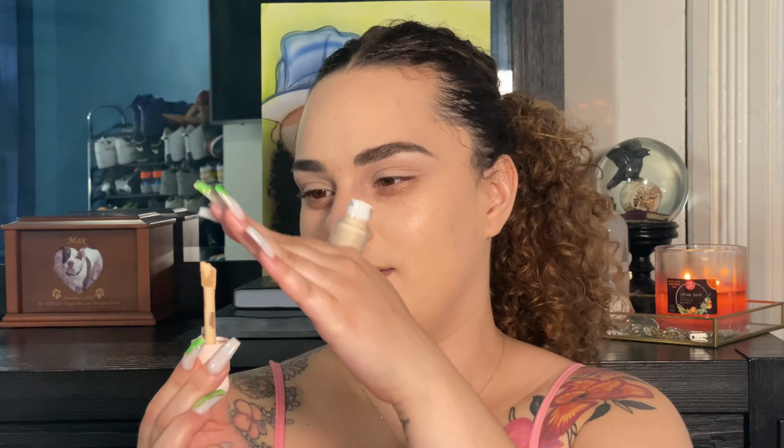It also has a doe foot applicator, but it's a flat doe foot, which is kind of cool. It's not like your typical concealer brush. It has a flat top here where it's going to be easier to get in. I personally don't even like to put too much concealer either, but wow, this is nice and silky. Putting this on my face, it just felt really smooth. So I'm gonna put about this much and blend it out and see how I like that.